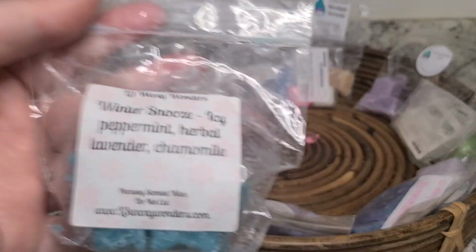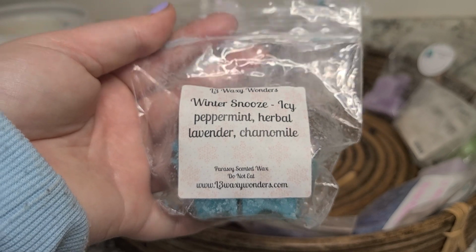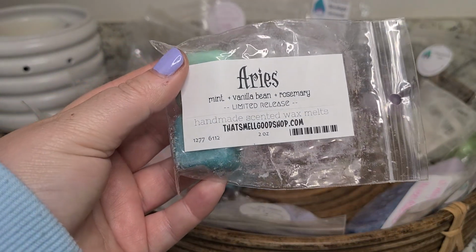We have Winter Snooze from L3 Waxy Wonders. This is Icy Peppermint, Herbal Lavender, and Chamomile. This will be a great nighttime scent. Very minty. Ooh, I'm gonna love that. I want to melt it right now. I did just change the wax in the bedroom though, so we're going to have to wait until this afternoon to do anything new. We have Aries from That Smell Good Shop.